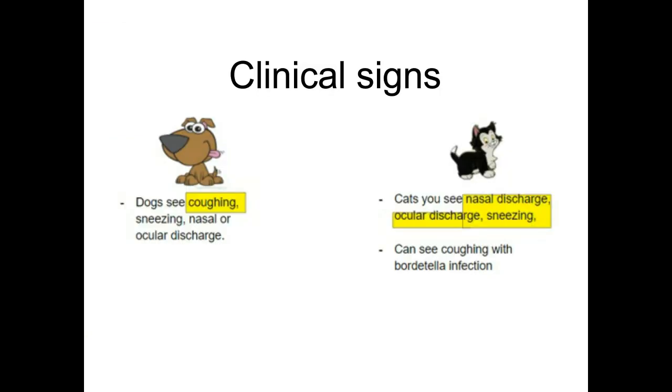We often see them coughing. We'll see sneezing. We'll see some nasal and ocular discharge. Cats, we often don't see coughing. We can see it with Bordetella infections. We usually see the nasal discharge, ocular discharge, and sneezing with cats.